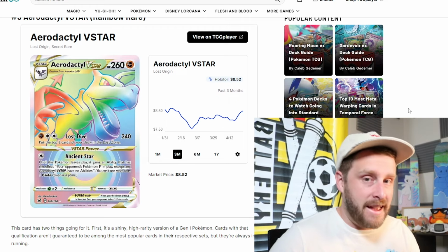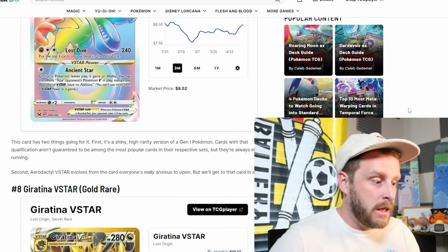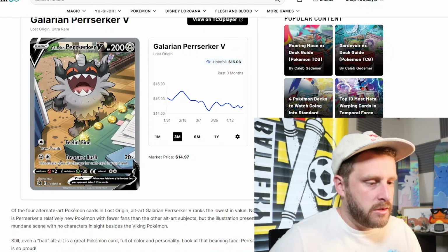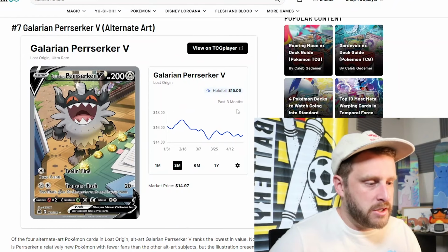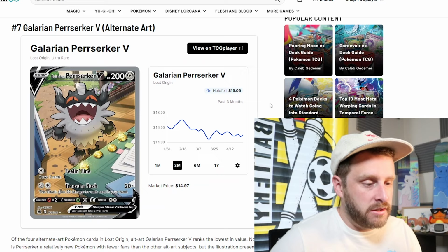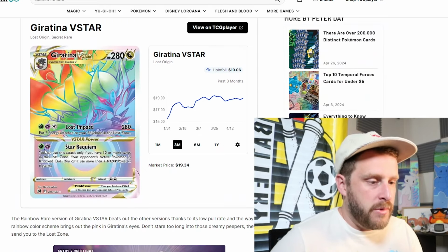Added by that and the shiny Charizard V, which, if you know, you know. That's brutal. We got the Rainbow Giratina V-Star. So we got our first alternate art, the Galarian Berserker, 15 bucks. Not bad. If you're into collecting alternate arts, go for it. We have the Rainbow Giratina V-Star.